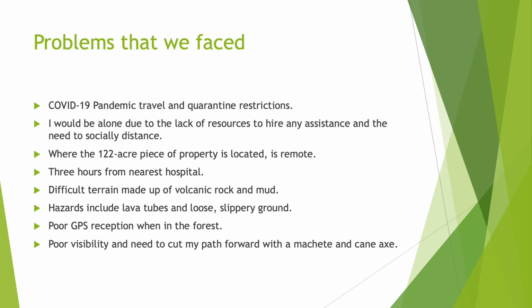Additionally, GPS reception was poor. This meant I had to navigate the property using a compass and my cell phone. The cell phone GPS was more accurate as the cell signal was able to help to assist in locating me. This was sporadic and used a lot of battery power though. This meant I could not always rely on my cell phone if I found myself in trouble or if I got hurt.